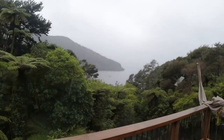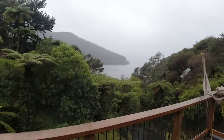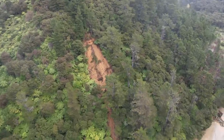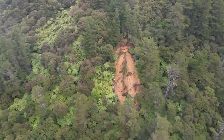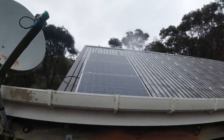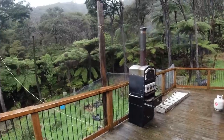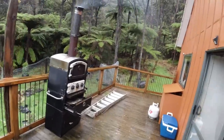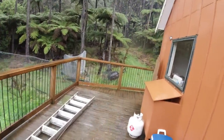Just out at the bach today, checking the damage after the recent flooding. Not too much damage here, a couple of slips, but nothing too major. But there's not a lot of power coming off the solar panels today. On days like this, I have to use the generator, and it's giving a bit of trouble, so I'm going to try and get it sorted today.